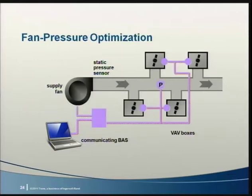The building automation system continually polls the box controllers, looking for the zone with the most open damper. The fan static pressure set point can be reset lower and lower until this particular VAV damper is nearly wide open. During this process, total supply airflow remains constant because the damper in each zone opens to maintain its required airflow, but the static pressure in the supply duct is reduced.